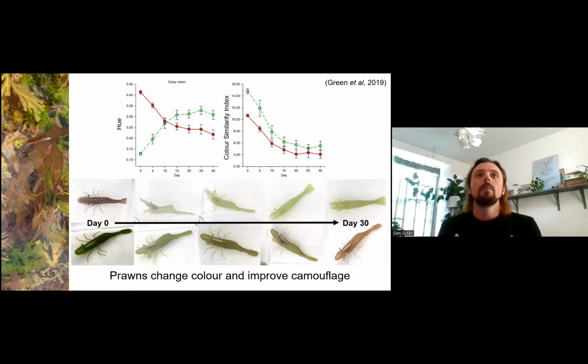And so what these graphs are showing you are changes in hue, and hue is a metric where it's just a ratio of relative proportions of different wavelengths of light. And so what we can see here is that the greens and the reds start in very different areas of the graph, and they cross over as the green prawns turn red and the red prawns turn green. And then the graph with the color similarity index is what we've just discussed, where lower values are better camouflage. So these two graphs are telling us together that these prawns are changing color against these mismatching seaweeds, and that this changing color translates to an improvement of camouflage from their predator's visual perspective, which is great for the prawns. And this photo is just a couple of examples of the species changing color.